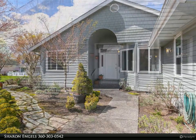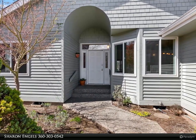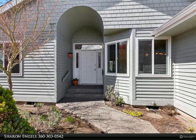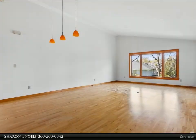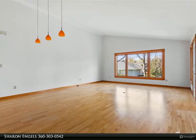Beautiful vaulted entry and living room with dining space, large windows overlooking the green space and deck to enjoy the sunsets. With trails right outside your door that lead through the immaculately maintained grounds, perfect for the homeowner that wants a beautiful setting without any work.